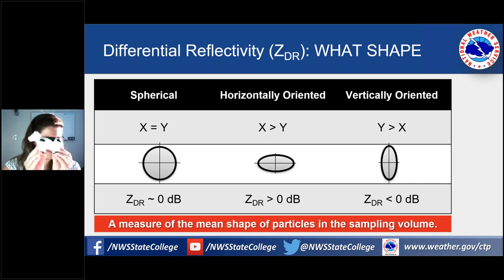I have a cow here. My cow is more horizontally aligned than it is vertically aligned. More of the particles are in the X-axis than in the Y-axis. So this would be an example of ZDR greater than zero, or positive ZDR. And here I have a lightning bolt. If the lightning bolt is being zapped by a radar beam, which this is a fake lightning bolt, not a real one, we can see that most of the particles are oriented in the Y direction instead of the X direction. So this would yield a negative ZDR, or ZDR less than zero.